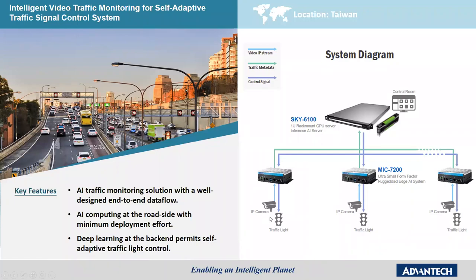We connect to the AI IP cameras, and we control the checker lights directly based on AI computing, with AI inference results in this box, MIC720AI, okay? There is a training server and the monitor server in the back end. We can deliver the AI metadata back to the server, and this Sky server will manage and retrain the AI models, then deliver the new AI models to individual MIC720AI directly to optimize the AI models, just to fit the intersection or the lens the MIC720 AI is watching.